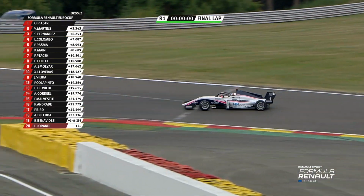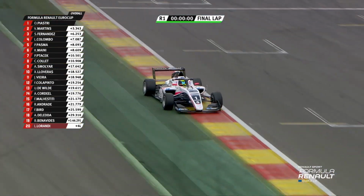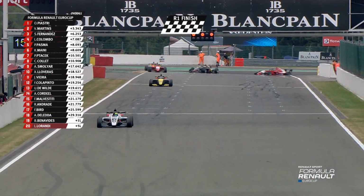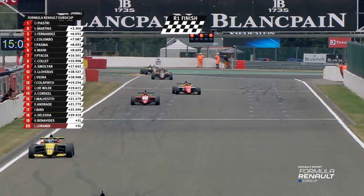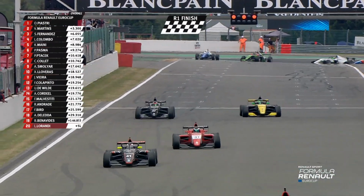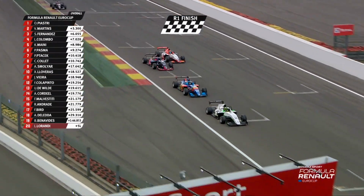So here, through the bus stop he comes, and to the checkered flag, a sideways Oscar Piastri off the road and back on again, will win for the 3rd time this year in Formula Renault Eurocup. Oscar Piastri wins at Spa. 2nd, Victor Martins, championship leader coming into this race, and then 3rd over the line, it is Sebastian Fernandez. Lorenzo Colombo takes 4th. Patrick Pasma drops back behind Kushmaini on the last lap. So Maini 5th, Pasma 6th, Patacek 7th, Kyle Collett 8th.